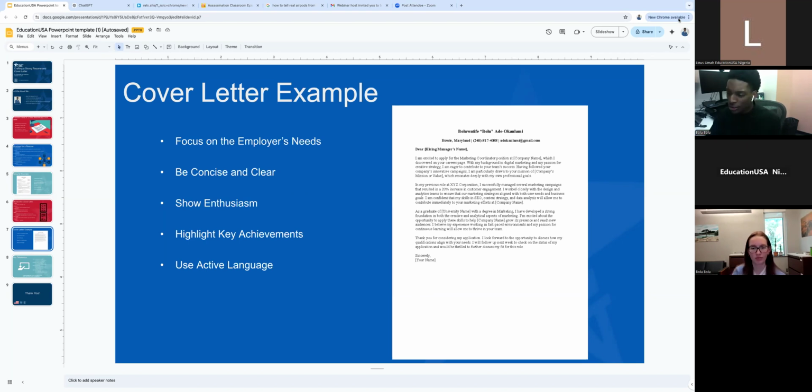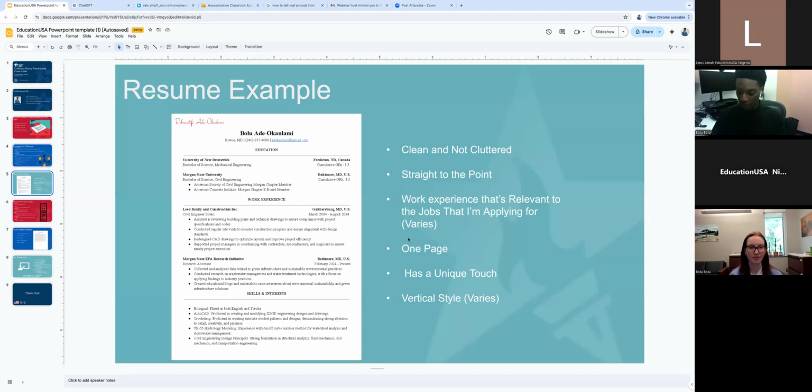Could you share your resume template again? I could definitely. Let me go back to it. Like I said, this is just a template. This is actually my personal resume that I use. In the real world, again, everyone's is different. So don't think, oh, if my resume doesn't look like his, then that's not what I should use. I hope you guys can see it. Make sure it's in full screen.